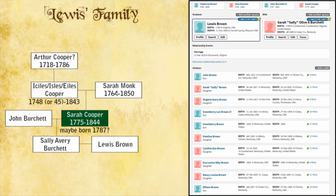Her parents were Sarah Monk, and his name has been spelled differently on different records, but it's either an Isles or an Isles. Yes, in some ways it's spelled Isles, but then other ways it's spelled like this with the C, indicating that the C sound is pronounced. So Isles or Isles. And his father was Arthur Cooper. I have a question mark here because when I made these slides, this was still more of a question, but I have found more evidence indicating that his father probably was Arthur Cooper here.